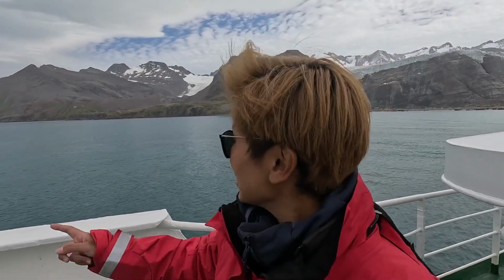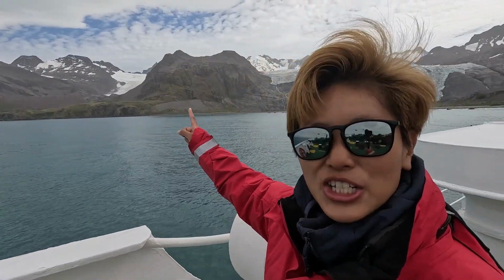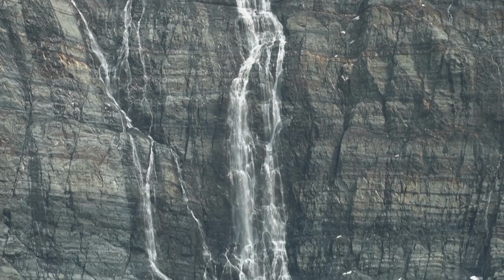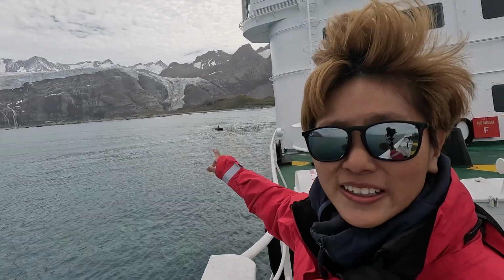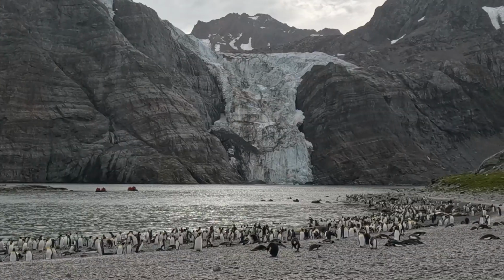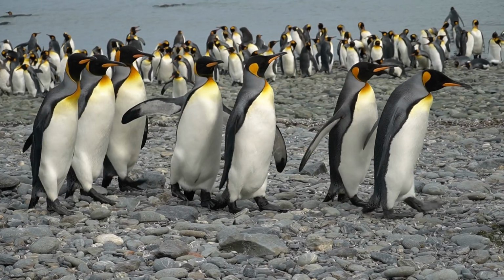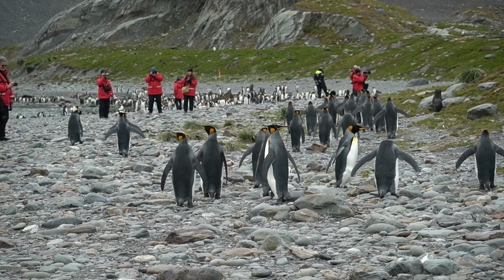We are at Lith Harbour right now, and behind me there is some glacier. This is the place where we are going to have a landing. On the shore are the colonies of king penguins. There are so many of them that, wow, it just gives me goosebumps looking at them.